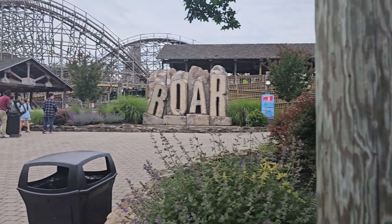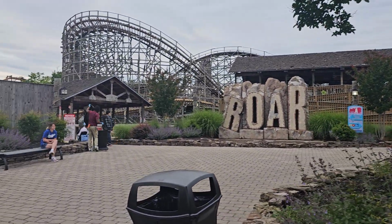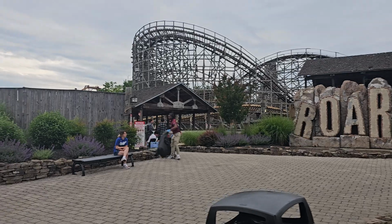Got a chance to get on Roar. Awesome GCI, had some good airtime on it, and then even the laterals are pretty good too. They did some parts that were retracked, so the ride isn't too rough. It gives it just enough of a little bit of roughness to give it that nice woody classic feel.